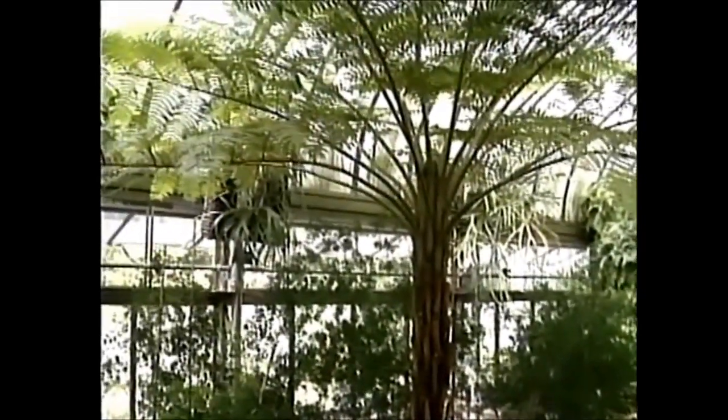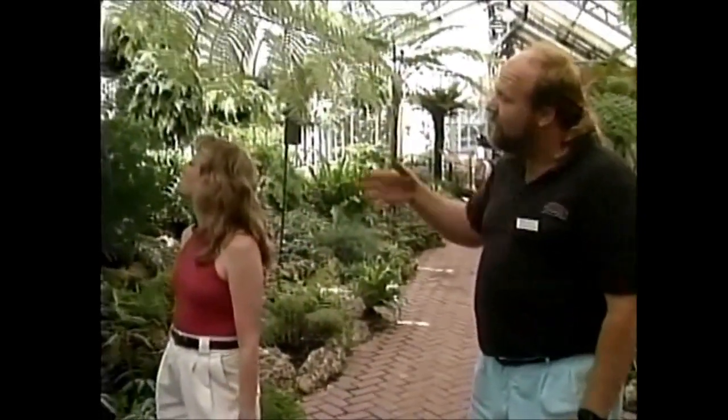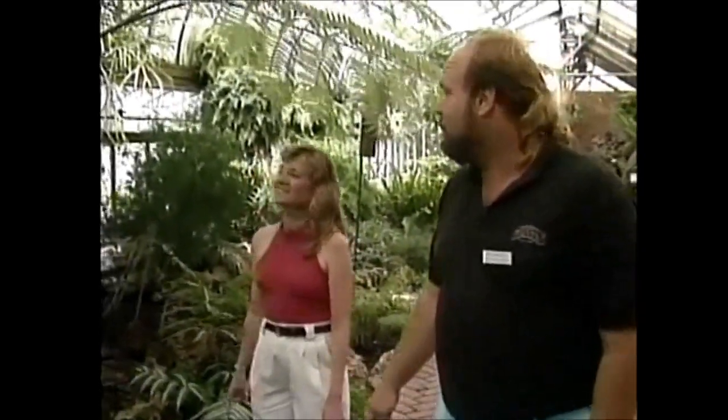Another tree fern here, one of my favorites, and actually an interesting fern. You can see how large they really do get, and this is actually small. In their normal environment, these things will grow to 50 feet.